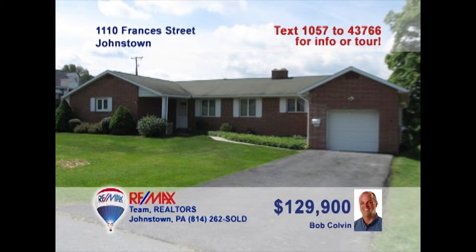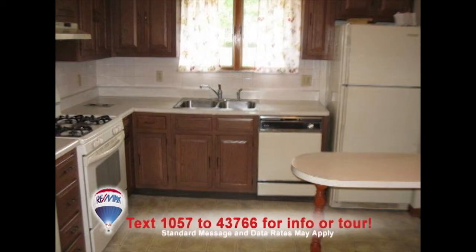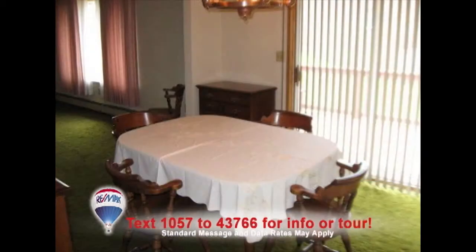Here's a comfortable Richland home presented by Bob Colvin, listing agent for the Bob Colvin team. Your living room furniture is going to look great in the light from the picture window. This eat-in kitchen features oak cabinets and a breakfast bar. There's space for the whole family at mealtime in the dining room.